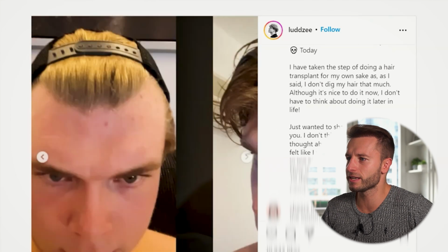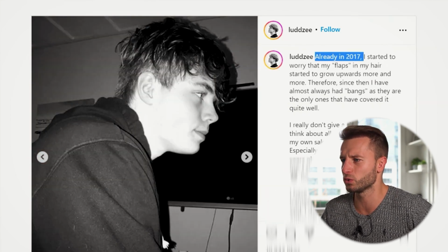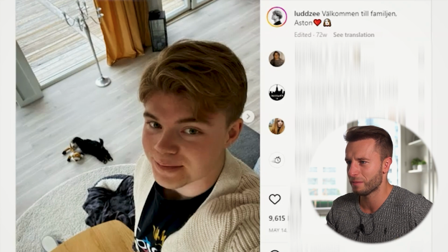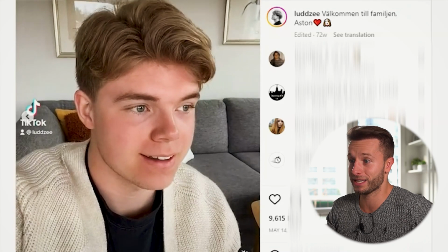Now, interestingly, he also mentioned that in 2017, which was like 5 years ago, he started to worry about these receding corners, but actually I found some of his photos from 2021 and he looked like that. I mean, it doesn't even look like he has hair loss whatsoever. Maybe a little bit something on the corners because it's kind of covered, we don't see it here, but the hairline looks super juvenile still. And wow, there's no signs of hair loss.